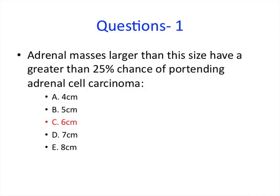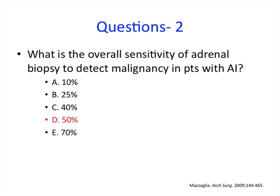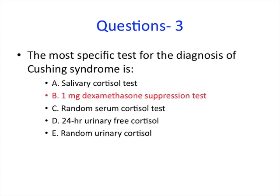So, just touching on those questions again: adrenal masses that are larger than this size have a greater than 25% chance of being adrenal cortical carcinoma, so it was 6 centimeters. What's the overall sensitivity of adrenal biopsy to detect malignancy in patients with adrenal incidentaloma, not malignant or metastatic lesions, but adrenal cortical carcinoma? It's only 50%, so it's quite poor. And then the most specific test was the 1 milligram dexamethasone suppression test.